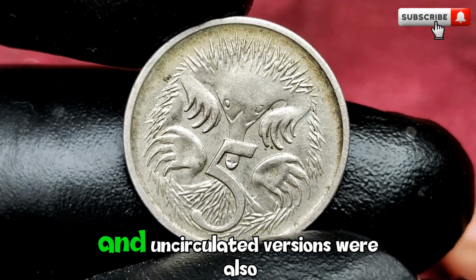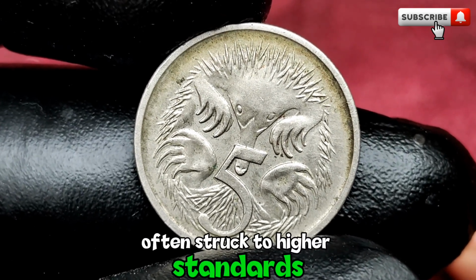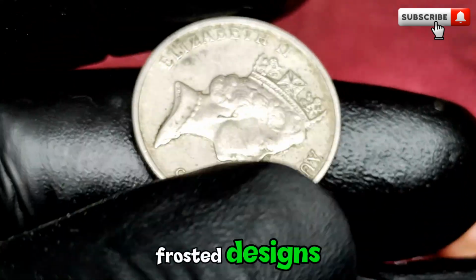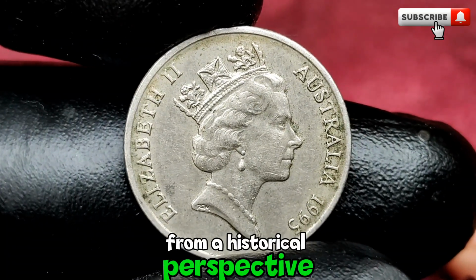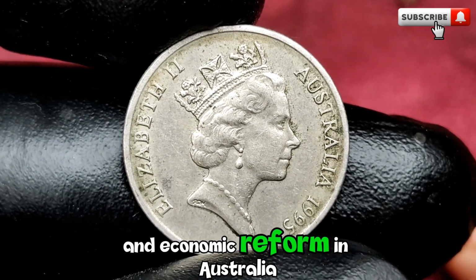However, special proof and uncirculated versions were also produced for collector sets, often struck to higher standards with mirror-like fields and frosted designs. From a historical perspective, the mid-1990s marked a period of cultural development and economic reform in Australia.